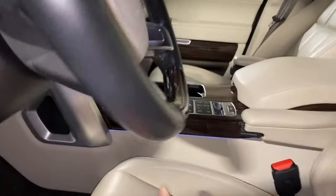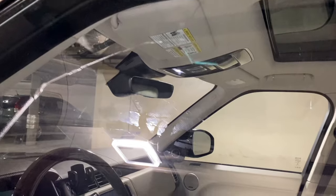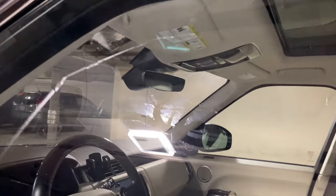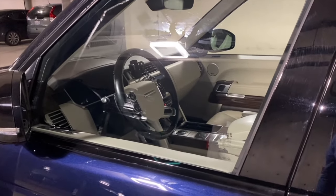You can see these nice little ambient lights, by the way. You can set that on your screen. Those are pretty cool at night. Anyway, let's close it up. And you'll see that light is still on until I put my finger on the door to lock it. It should go off in just a moment. There it went.